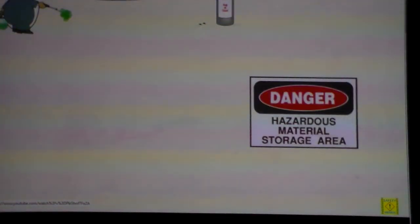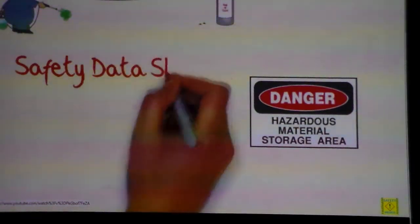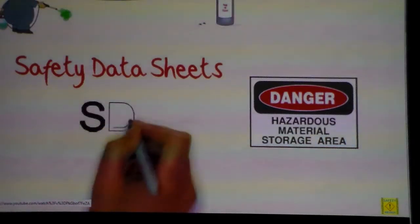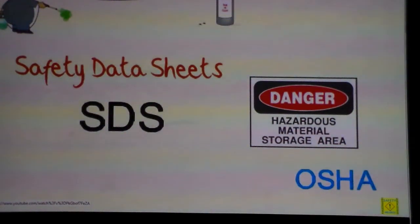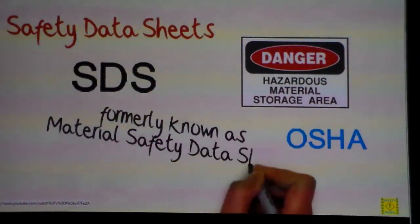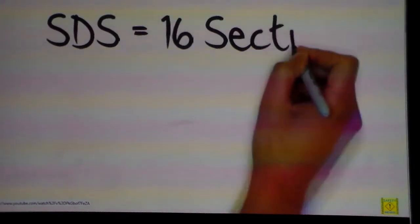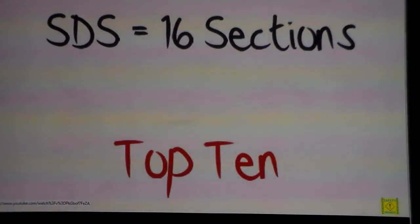chemicals. Before using any chemical product, you should find out all you can about it, and this information is literally at your fingertips in free publications called Safety Data Sheets, or SDSs. OSHA's Hazard Communication Standard requires chemical manufacturers, distributors, or importers to provide safety data sheets, formerly known as Material Safety Data Sheets, or MSDSs, to communicate the hazards of chemical products. All safety data sheets are required to follow a specific format and provide detailed information in 16 different sections.